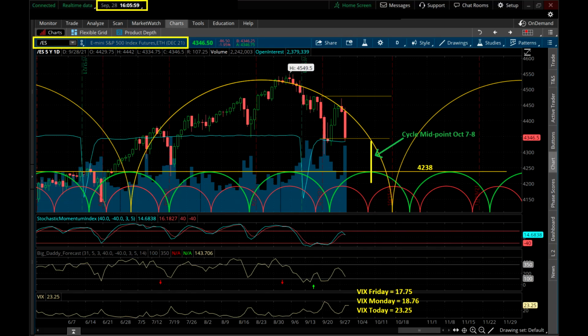What a day. What a day. Oh, my. Upper left-hand corner, September 28th, just after the futures market close. This is the S&P 500 index futures we're looking at. My goodness, 107 and a quarter range day. Huge. Look at the candlestick on the far right there. Man, oh man. I guarantee you a whole lot of people didn't expect that to happen today.